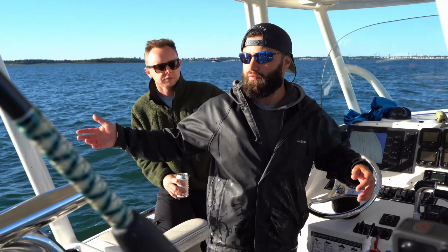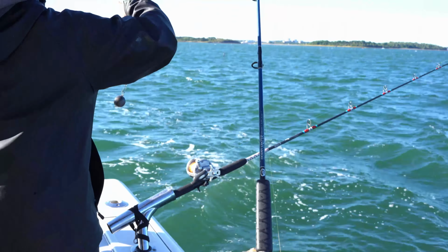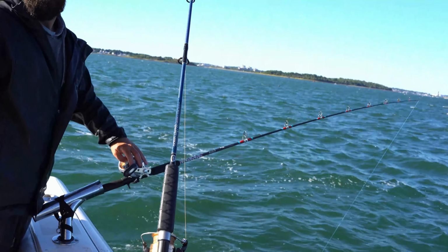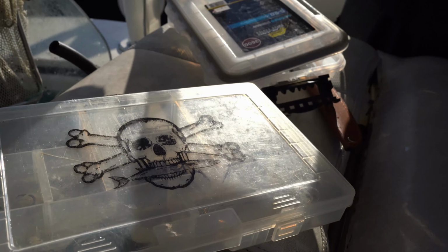Guys, when I say Captain Johnathan is the man, I mean it. He put us on the fish straight away, and we could barely reset from that first bite before we had another on the line. Nothing can really beat bogey fishing.